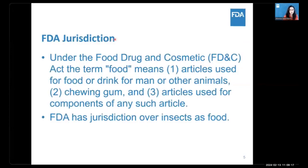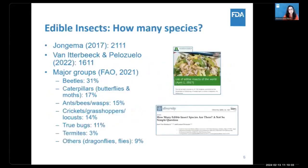Therefore, this is not new to the FDA, and this actually takes me to the next slide, which refers to FDA jurisdiction of insects as food, right? So you may be familiar with this definition, which is the definition of food. Under the Food, Drug, and Cosmetic Act, the term food means articles of food or drink for man or other animals, chewing gum, articles used for components of any such article. Therefore, FDA has jurisdiction over insects as food. In other words, within the limits imposed by the Food, Drug, and Cosmetic Act, if insects are used as food, then they will be subject to all pertinent sections of the Food, Drug, and Cosmetic Act under which foods are regulated.